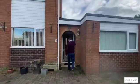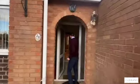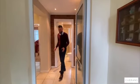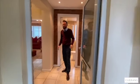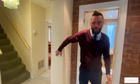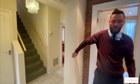So you've got a covered entrance porch, UPVC double glazed door which gets you into an entrance porch here, which is part of the new property. That takes you through to a reception room, but I can take you all the way around into the entrance hallway with tile flooring, a further double glazed door, so nice and snug. This is where the old house would have started, so a huge amount of property has been added on.